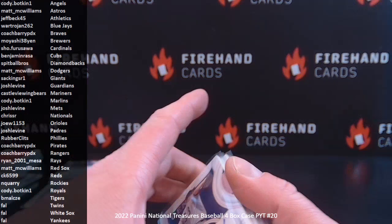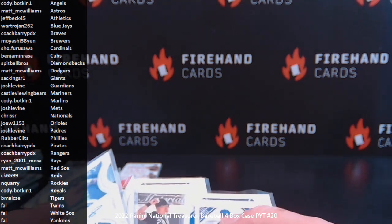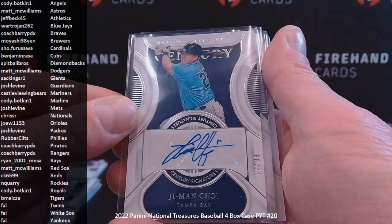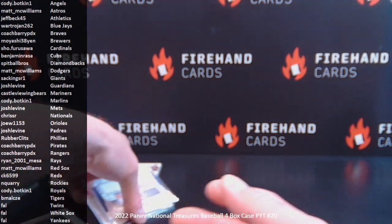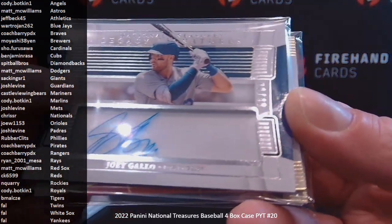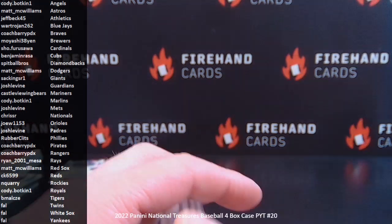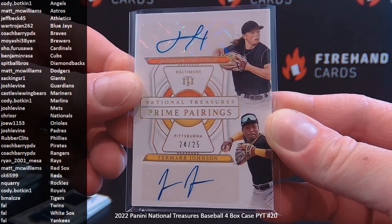Your sticker autos. Let's see what we got here, but different kind of stuff. All right, sticker autos. We got a Danny Mendick, Drew Ellis, Nick Nastrini, Gary Sanchez /49, G-Man Choi, David Wells /10, and Dennis Eckersley, Hall of Fame /10. Window autos, I like to call them, or acetate window autos. Joey Gallo, Legacy /49 as a Dodger. Then two patch auto versions /25, Matt Thaiss and Adbert Alzolay. The rest of the autos are on card. Actually, sorry, we have one more sticker auto. This is the duel of Jackson Holliday and Tamar Johnson, 24/25 Prime Pairings.